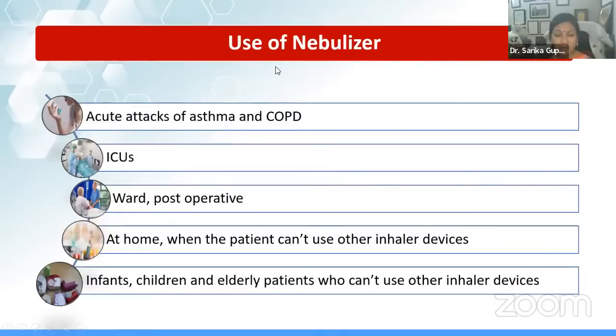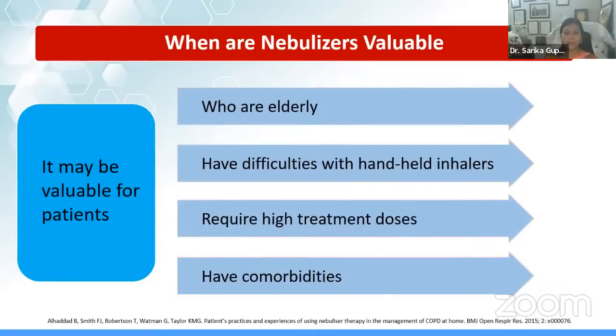Again, to emphasize, a nebulizer is used for acute exacerbation of asthma and COPD. In ICUs where patients are unconscious, and in the post-operative period where the person is unconscious or not able to have a strong respiratory drive. At home, when the patient can't use other inhalers, and for infants, children and the elderly who can't use other inhalers. If they can't use an inhaler device for some reason, because they are unconscious, or there is acute aggravation, or they have some respiratory weakness, then a nebulizer is the best option.